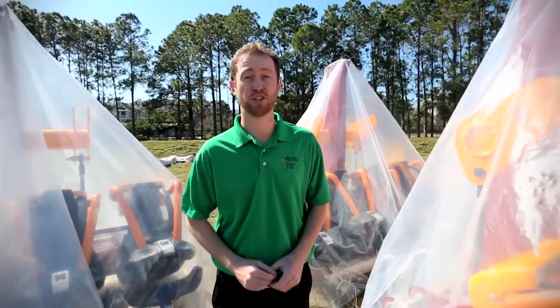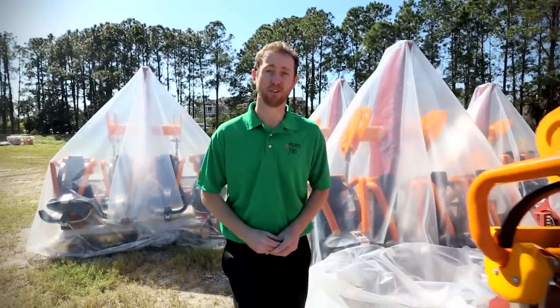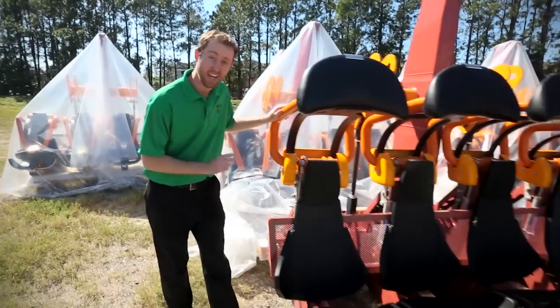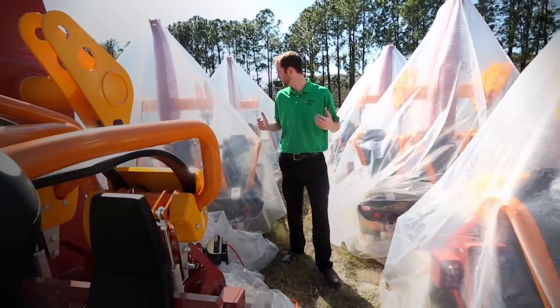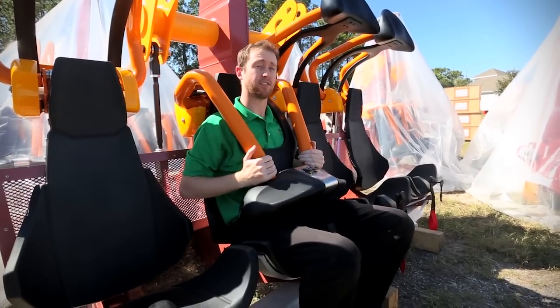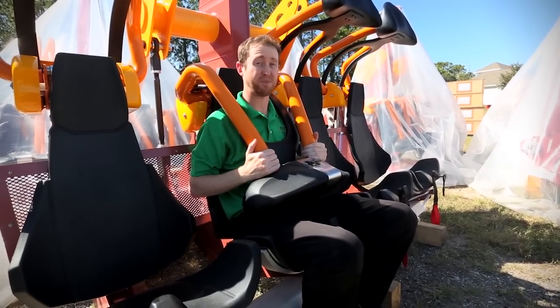Every day here at Busch Gardens, we're getting one step closer to unleashing our biggest thrill ride ever. Check this out. These are the actual seats you'll be riding in on Falcon Fury. These seats are in 8 groups of 4 for a total of 32 seats. Each seat will give riders a different view of Busch Gardens. On a clear day, maybe even Miami, Atlanta, or our gorgeous beaches.